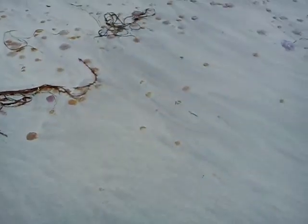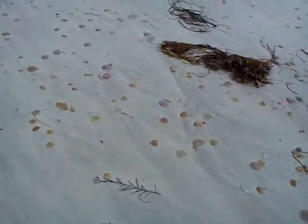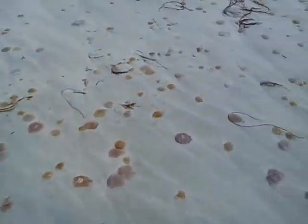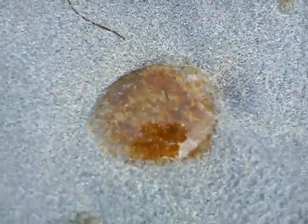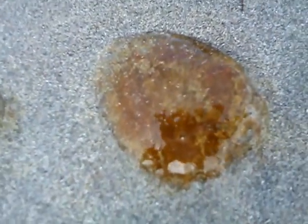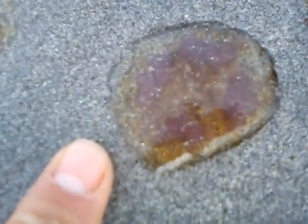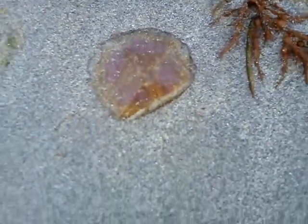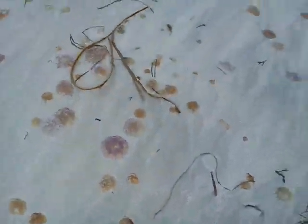But I was in Achill Island two days ago, and I saw exactly the same thing on the beach in Achill Island, at Keel Beach, south facing. But as you see, the brown ones seem to have all died.